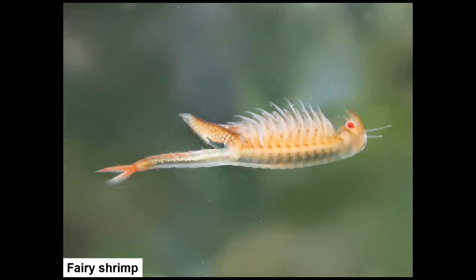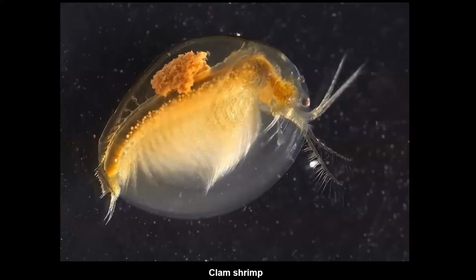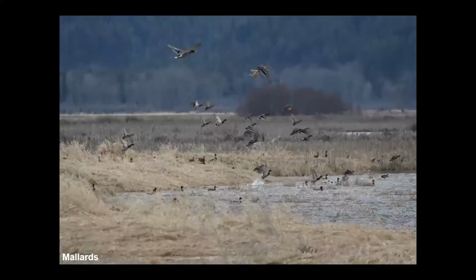The only place you're going to find crustaceans like the fairy shrimp are in wetlands that don't contain fish, and these are the ephemeral wetlands. You may find clam shrimp, another crustacean, using ephemeral wetlands. Now, these provide food for salamanders, and they also provide food for waterfowl. So if you really want to help waterfowl, protect or restore an ephemeral wetland.